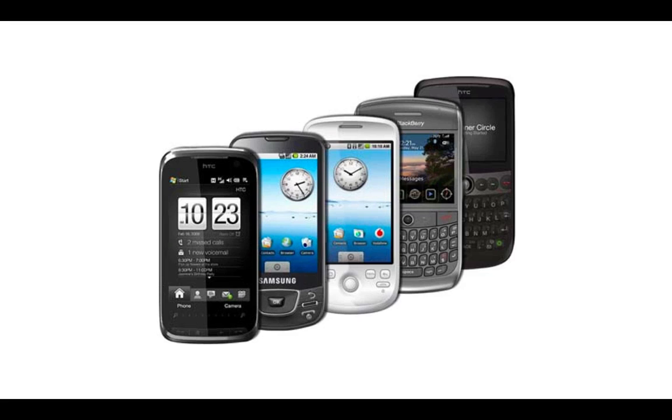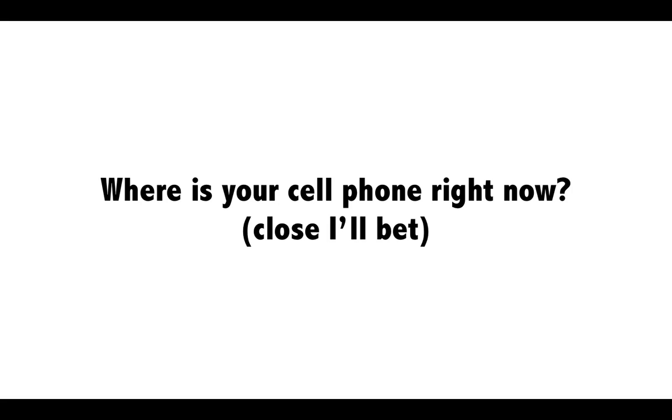There's nothing that you can get at home on your computer that you can't get on the mobile phone, especially with the whole growth of the smartphone industry, and they're becoming more cost effective, so the penetration into that market is tremendous right now. And I bet you right now that you know exactly where your cell phone is. You might leave the house without your wallet, you might leave the house without the keys, but I bet you won't leave the house without your cell phone.